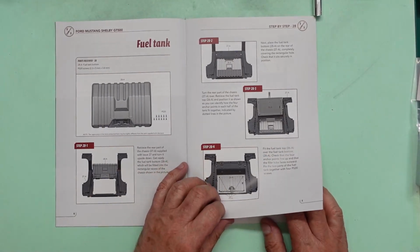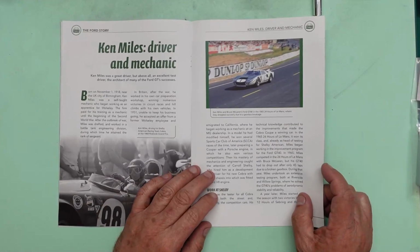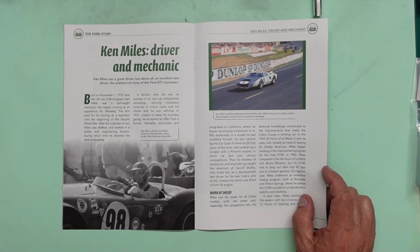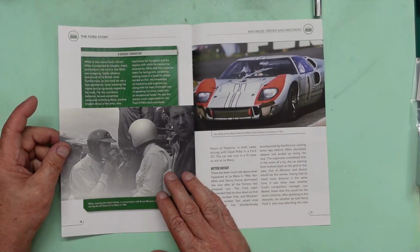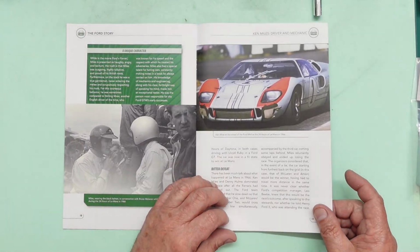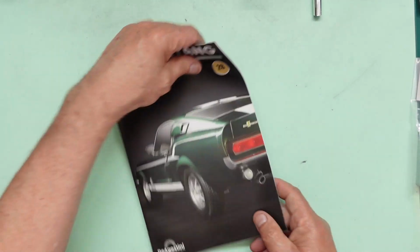Okay, so now we've got some parts we're working on. We're going to be fitting that fuel tank into the floor by the look of it. So that's all nice. And then here, Ken Miles. If you've seen the film Ford versus Ferrari or Le Mans 66 or whatever it was called, there you go. Ken Miles, all about him. Great guy. Really interesting film to watch, that one. You can see some beautiful images there of Ken and the GT40 that he drove. And that is that. Corner folded over on that one, unfortunately.